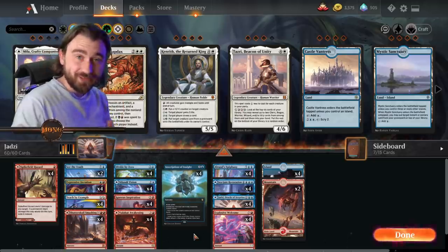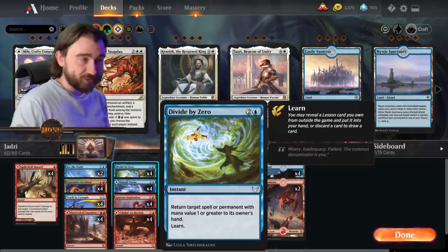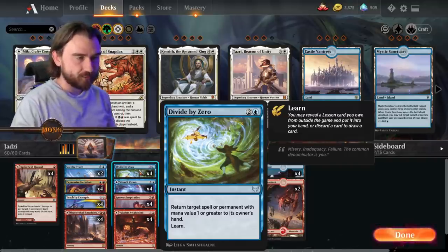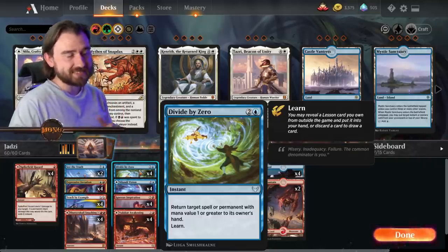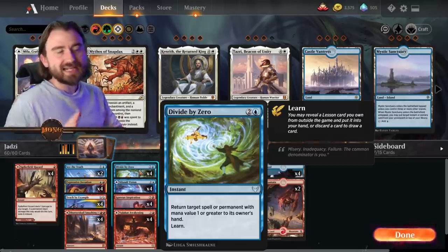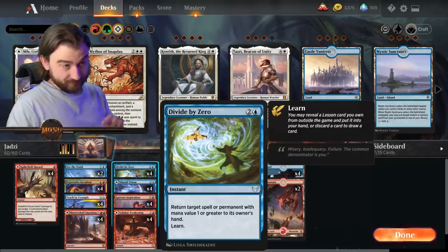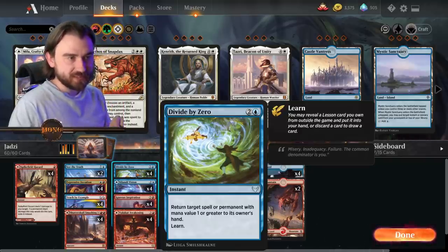We also have another new mechanic here, which is the Learn mechanic from Strixhaven. So one of the cards which have this mechanic is Divide by Zero. Return target spell or permanent with a mana value of 1 or greater to its owner's hand. I think this is one of the best, actually, Learn cards. Usually Learn cards are a little bit weaker because the Learn mechanic is kind of strong. And as you can see here on the right side, Learn, you may reveal a lesson card you own from outside the game and put it into your hand.